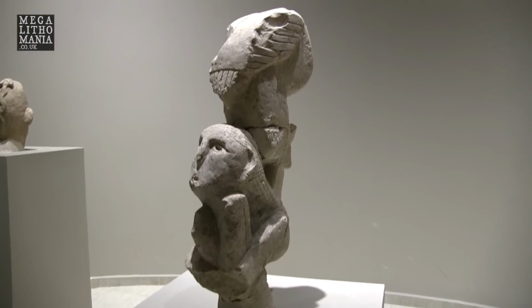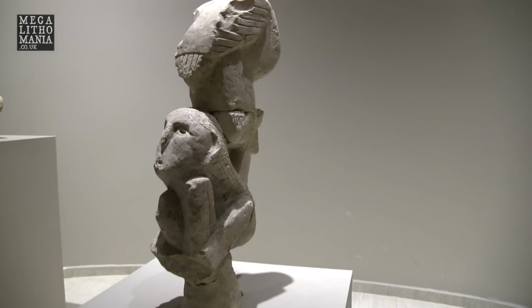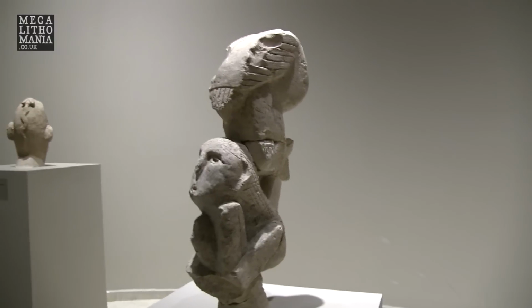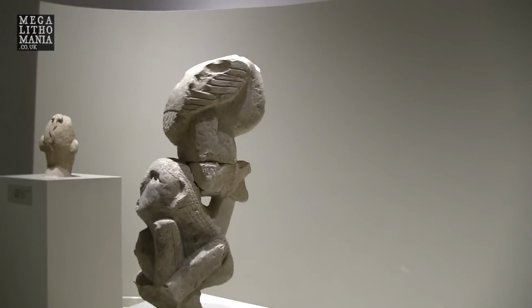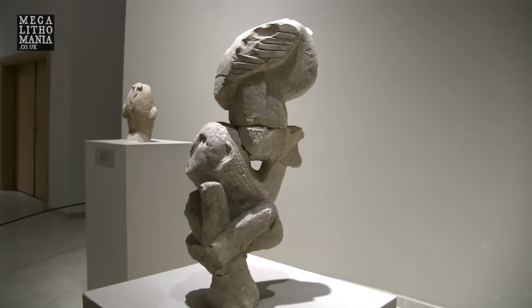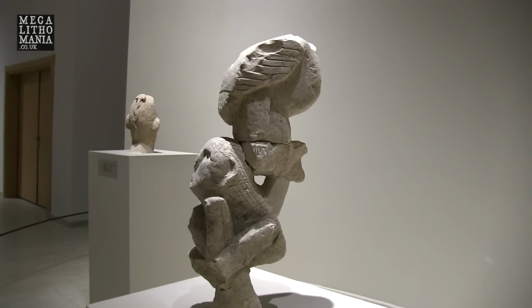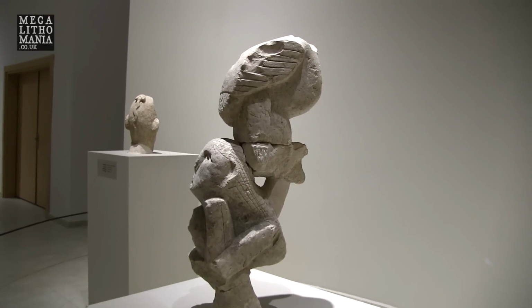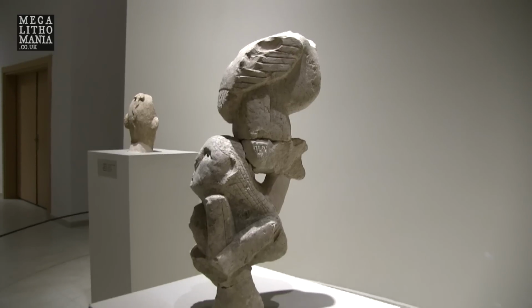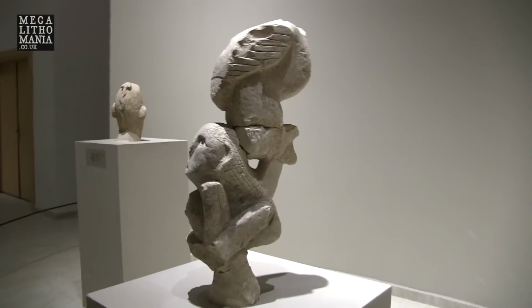This one is very intriguing as well, because it's got a gentleman there with a vulture or some kind of bird holding its head, much like we see at Çatalhöyük. There's also examples at Göbekli Tepe as well here in the museum. And what does that mean? Is that carrying the head away? Is it like, as Andrew says, the movement of the soul to the next world?